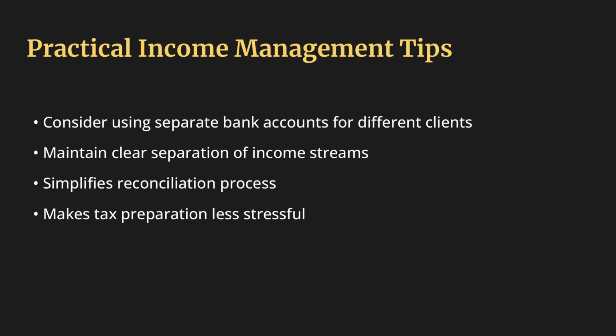This is really helpful. I'm a freelancer myself, though I use the calendar year. I can see how easily things could get confusing with different payment schedules and a fiscal year. It reinforces the importance of having a solid system for tracking income. Just thinking practically, using separate bank accounts for each client might even be beneficial, right? That way you have a clear separation of income streams. That's an excellent practical tip, Taylor. Separate bank accounts can simplify tracking, especially when reconciling with your record-keeping system. It can make tax time much less stressful.